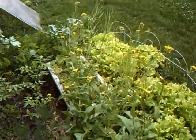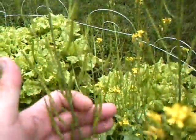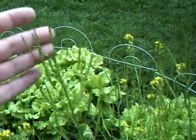Here's the lettuces and stuff. And if you can see, you see how they became fat pods? Yeah, those pods are all filled with seeds.